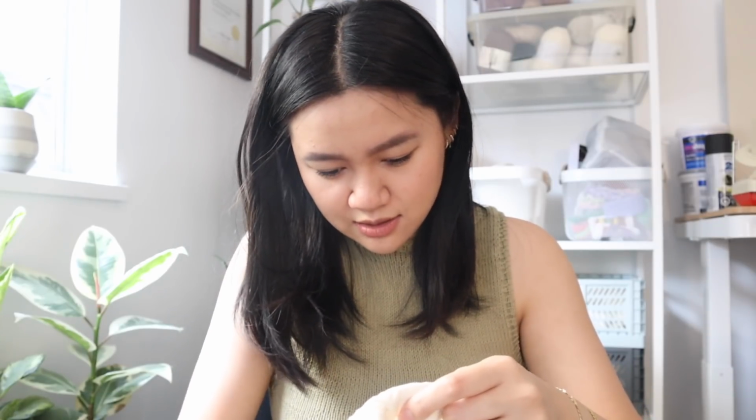I will show you guys the swatches so you guys know, because I hate when you can't see the swatches and then you don't know how it looks, and then you knit it up and you're confused on why it looks like that.